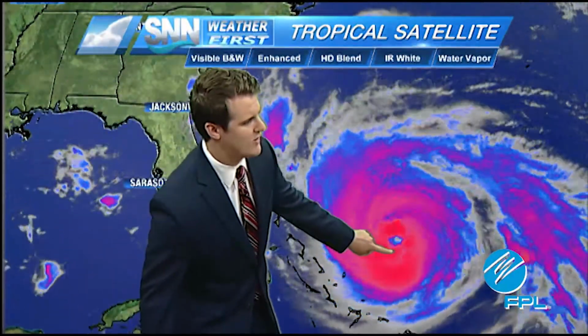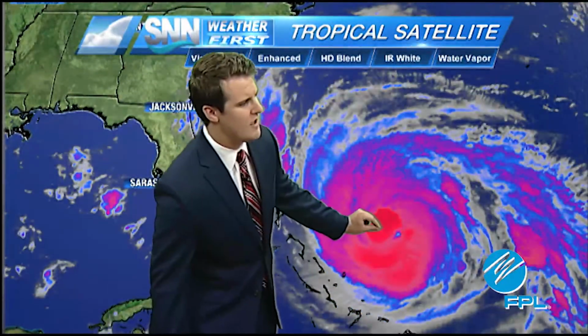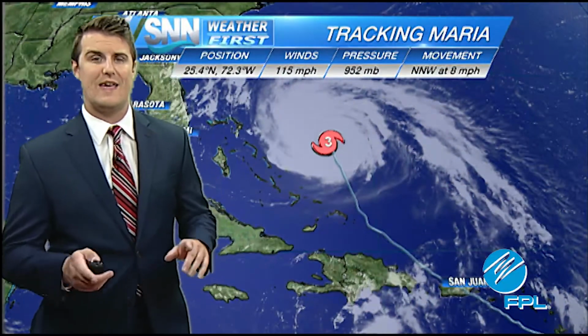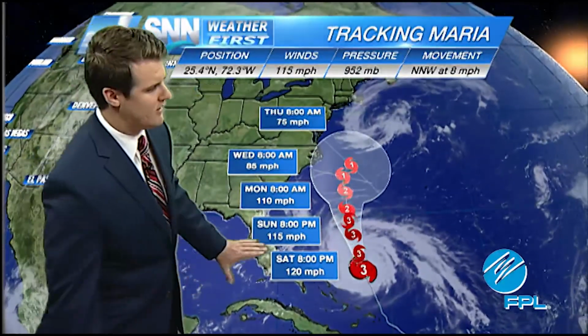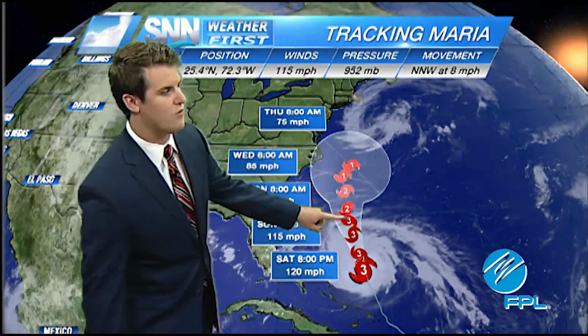Notice on satellite imagery how big the eye was and how the eye wall is condensing a little bit. Sometimes that's a sign of an eye wall replacement cycle where the storm could be reorganizing, but I think it's a sign the storm is beginning to weaken for the final time down to what's likely a Category 1 hurricane by the time it draws a little closer to the United States. So I do say closer to the U.S., but I don't mean closer to Florida, as the storm is expected to continue its north-northwest movement.